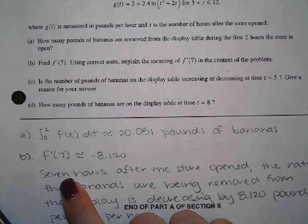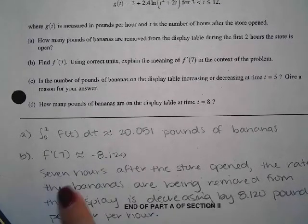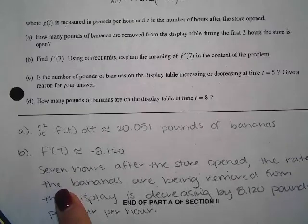It's not sig figs, it's 3. Just do 3. Just do 3. They might give you the 8.12. I have noticed that, but I wouldn't even risk it. I would just do 3 every time. Yeah. So 7 hours after the store opened, that's what you need that.